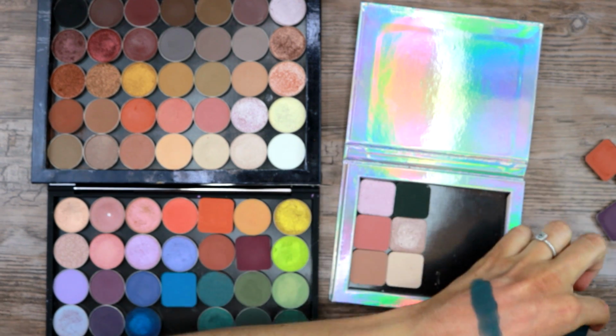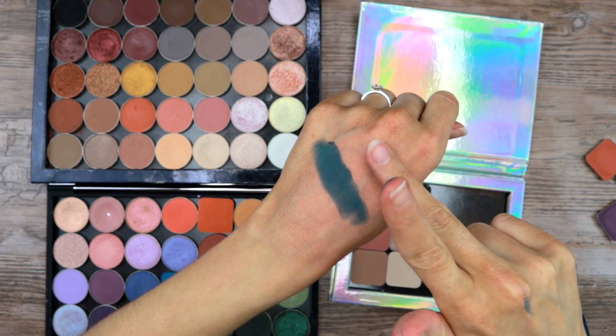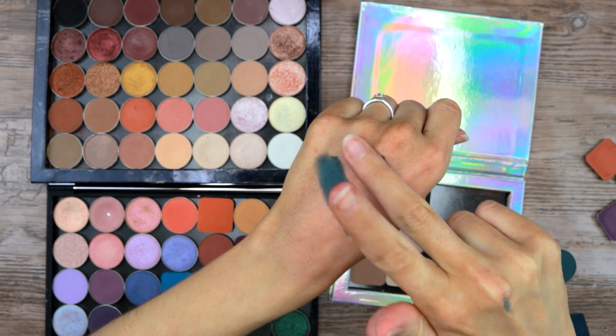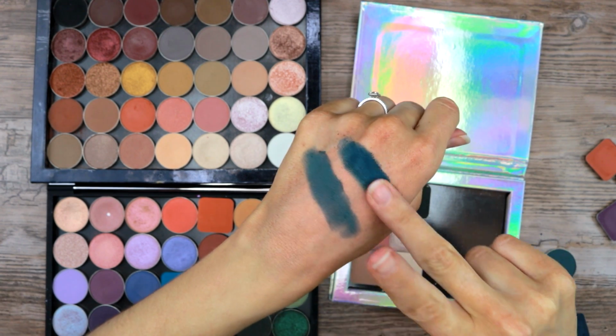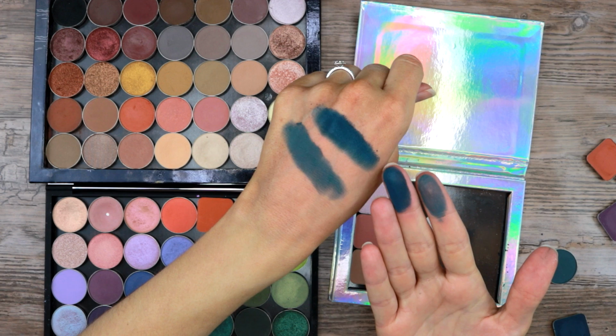I haven't used any of these. Oh, look at how that picks up. I think I took too much. Sorry. Wow. So impressive. Okay, so both of them swatch beautifully.